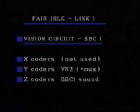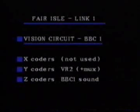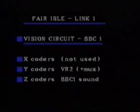In the case of Link 2, the X coders carry Radio 3, Y coders Radio Scotland, and Z coders BBC 2 Sound, with the multiplexers in the X or Radio 3 coders.